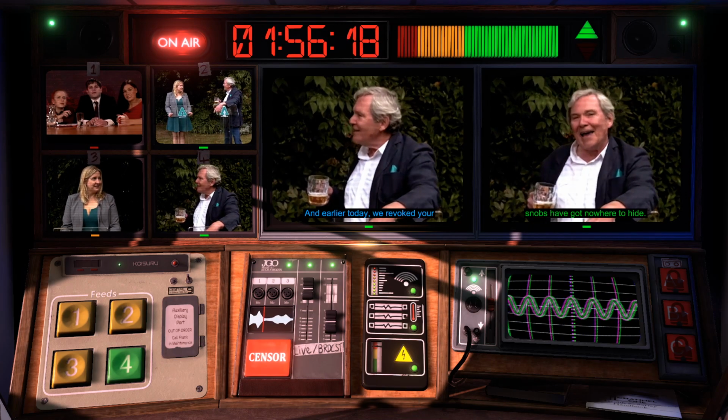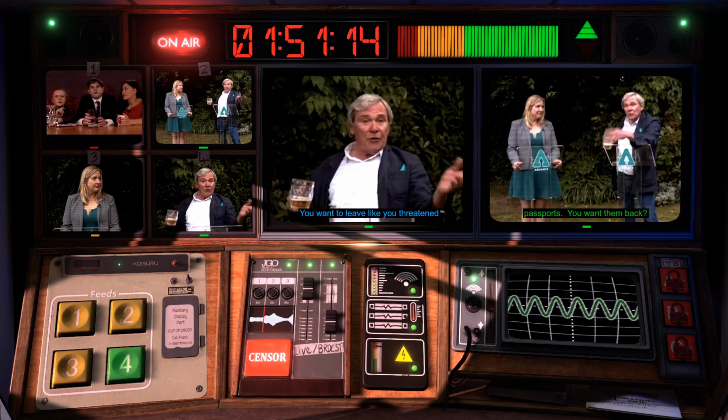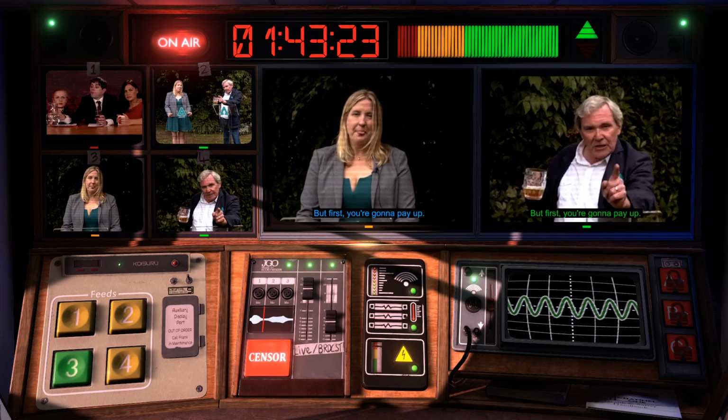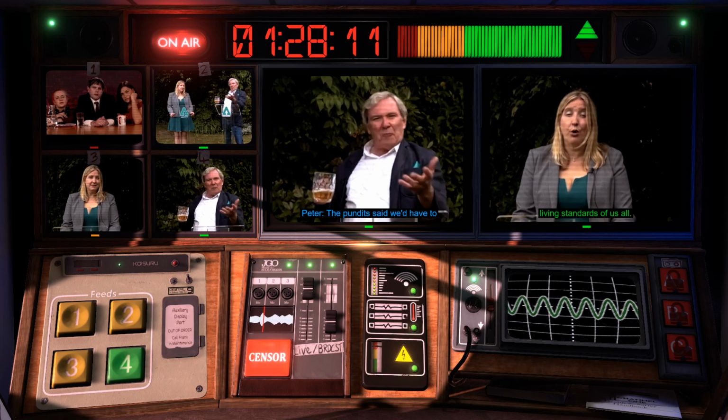And earlier today, we revoked your passports. You want them back? You want to leave like you threatened before the election? That's fine. But first, you're going to pay up. You're going to pay back. Advance are going to turn this country from a nation of warring individuals into a team. To properly fund health and education. To raise the living standards of us all. The pundits said we'd have to raise billions. But you'll see when we've reclaimed what's ours, that's absolute ferret shite.